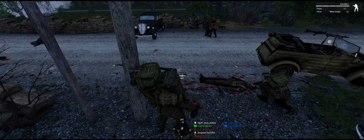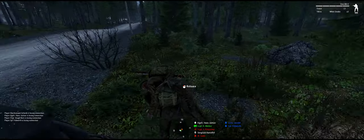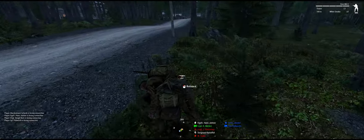They're on top of us. Let's go. Move. I don't know. Let's go. I'm scared, okay? Machine gunner is dead. I shot him. I got Doodle. It's fine.